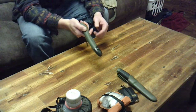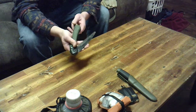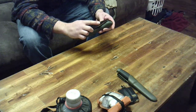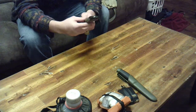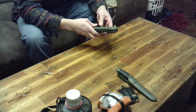Bahco Laplander. This saw is killer. I love it. I've beat the hell out of this thing. I've sawed whole trees down with it, and it just still works great. I'll probably grab a couple more just to have around to put in different packs. I just love them.